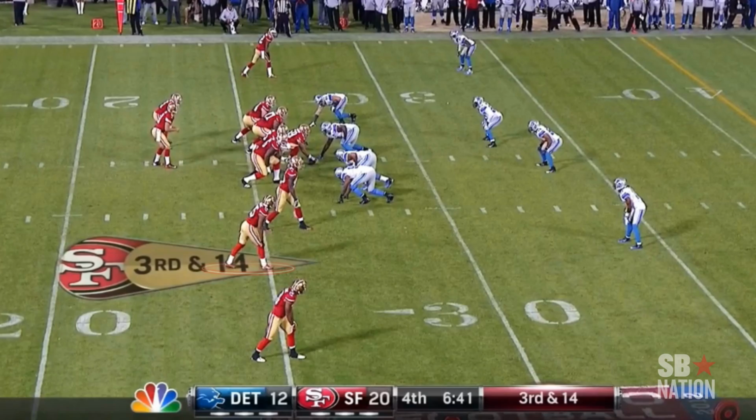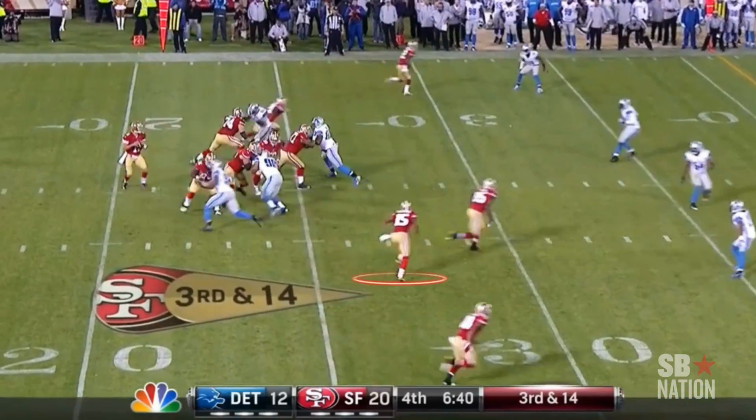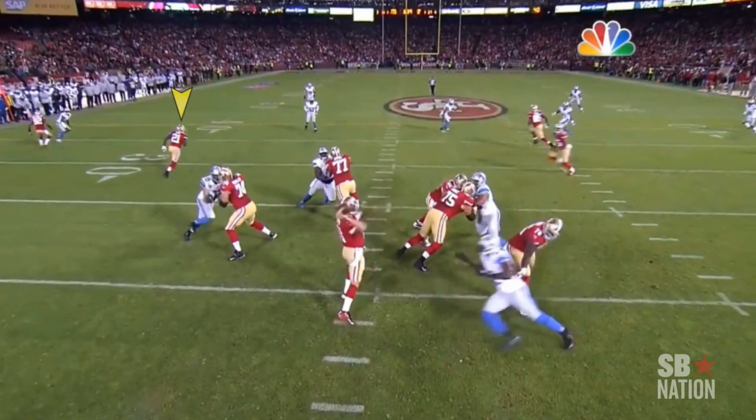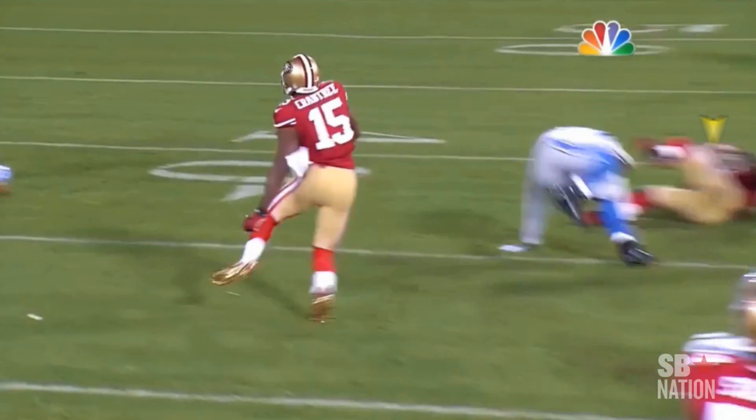And on that drive, Michael Crabtree had 3 separate completions that converted third down. There was a 3rd and 7 and a 3rd and 9. And then this play that we're showing here, a 3rd and 14 conversion. Crabtree lined up in the right slot and ran a short little crossing pattern. Got the ball. There really wasn't a lot of space there, but he was able to find some holes. He got some phenomenal blocking from Frank Gore and Mario Manningham, and you can just see him squirt right through, pick up 16 yards and the first down.